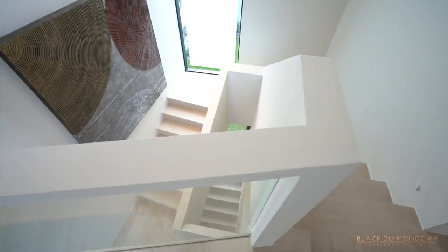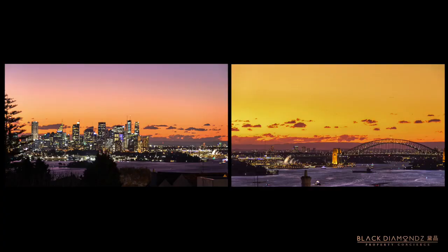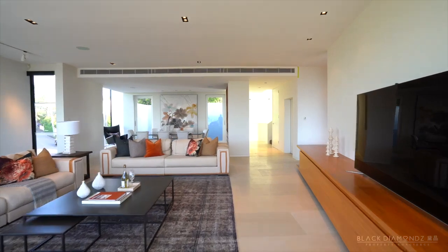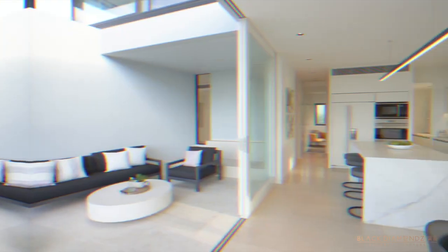Let's go. Designed by an award-winning architect, fusing show-stopping views across the skyline which capture the Sydney Harbour Bridge and Opera House, state-of-the-art technology and grand proportions, this luxury oasis must be seen to be believed.